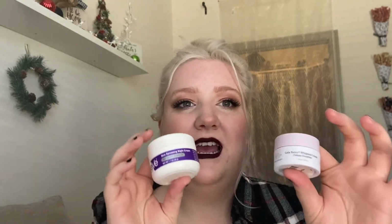So I would just say if you want to try this one, you can go ahead and get it in the mini size. It comes with a little serum as well for 20-something bucks, but still that's a lot of money for just this amount of product. I believe it's 0.5 fluid ounces. So that's about $28 for a set that has this for 0.5 fluid ounces.